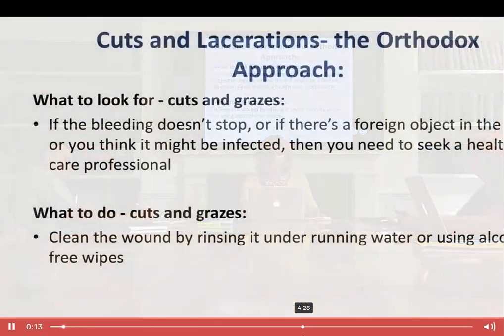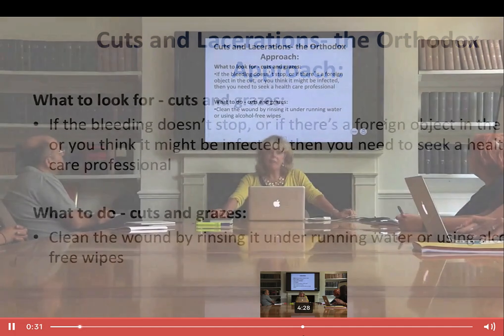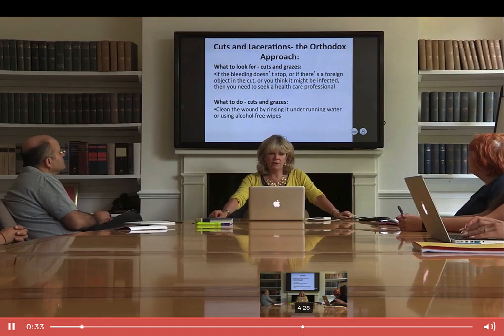So the next thing, cuts and lacerations. So again, this comes from the St. John's ambulance, the orthodox approach. If the bleeding doesn't stop, if there's a foreign object in the cut, or you think it might be infected, then maybe you should seek the advice of a healthcare professional.